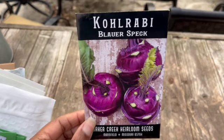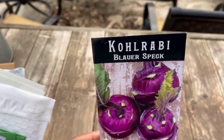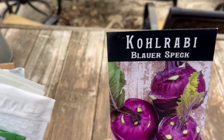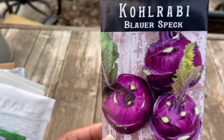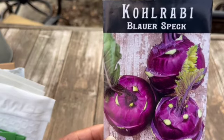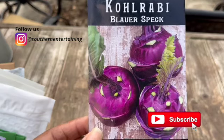We got seeds from Baker Creek, Johnny Seeds, Territorial Seeds, Pine Tree Seeds, Southern Seed Exposure. I just felt like let me just make little orders here and there. But I'm super excited to try the kohlrabi. I've heard a lot of people say they have grown it. Me personally, I have never tasted it. I know it was something big over in Germany, but even when I stayed there, I didn't get a chance to taste it. So we're always trying to try new things in the garden. So this is one of the things that we're going to try new this year.